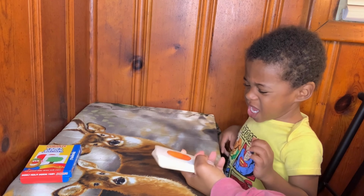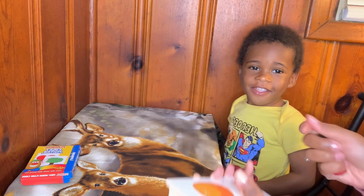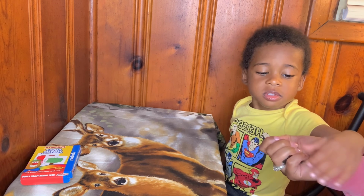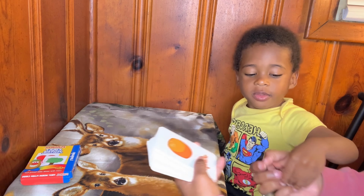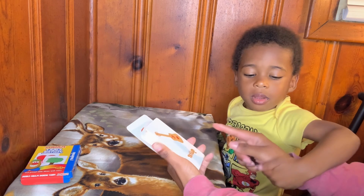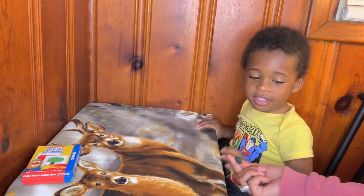Y'all, here's one of the downsides. Good job. There you go. Also, I forgot to mention rewards, y'all. When you see they want to act crazy because they don't want to do any work, give them a reward every time they do good. I know you don't know what this is, but guitar. Good job. There you go.